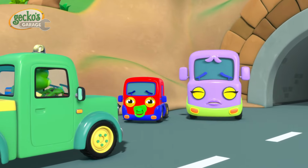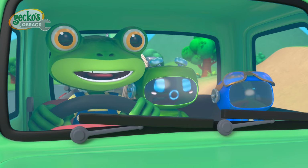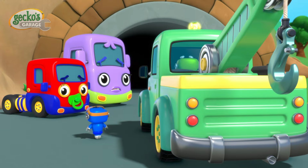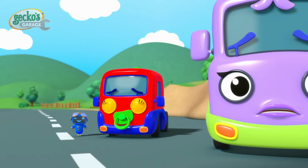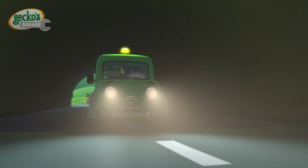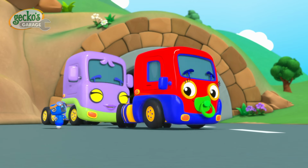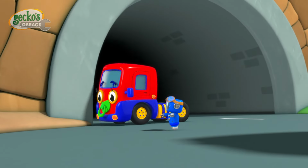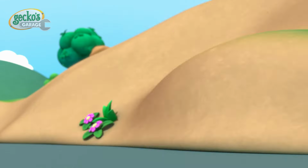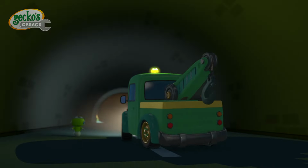It's Mommy Truck and Baby Truck. Why are you waiting out here? The tunnel's blocked and you can't get through. I'd better take a look. There's been a cave-in! Oh no! Another cave-in!